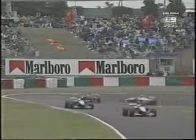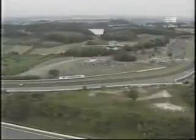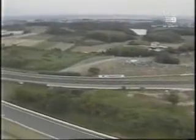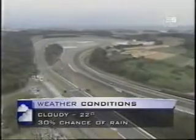Down towards the spoon now, another unique corner at Suzuka. A long, long left-hander that just keeps on going. Into it at about 110 miles an hour. Build up to 125. Back off again to 85 miles an hour. You'll see now why it's called the spoon. There it is. Literally spoon-shaped.